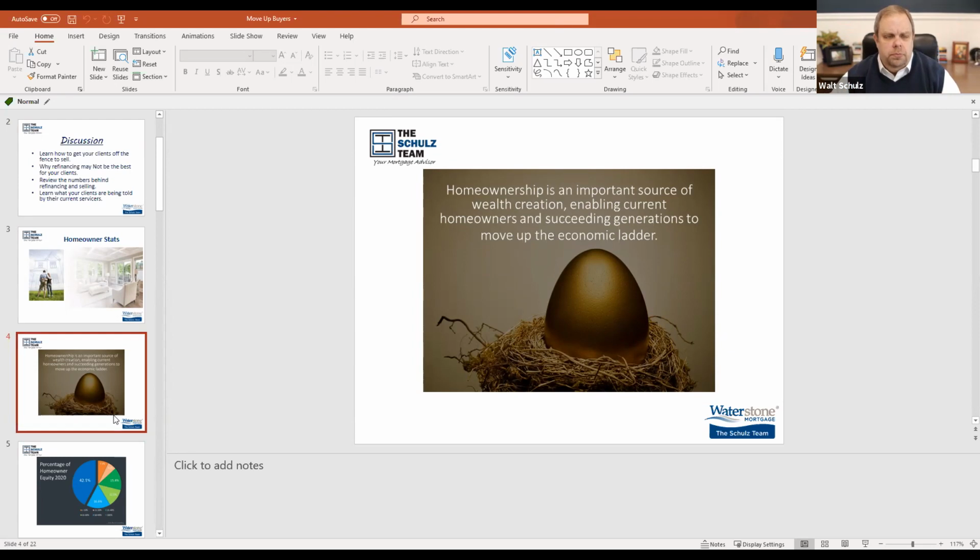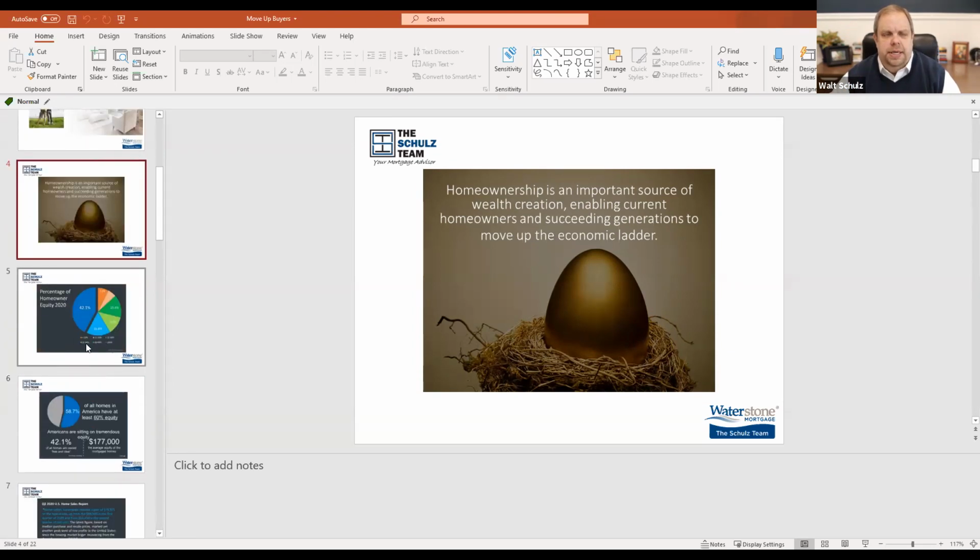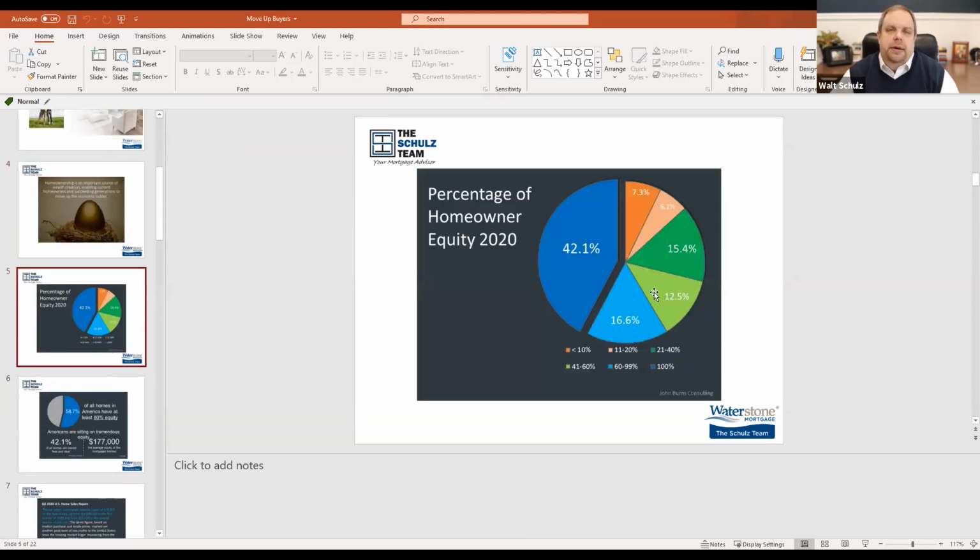So we know that housing is a continual movement for those individuals. And we also know that if a mortgage is managed correctly, it can create massive wealth. Right now, when we're looking at the percentage of homeowner equity in the United States, 42% of all homes out there do not have a mortgage.